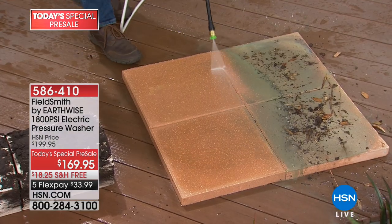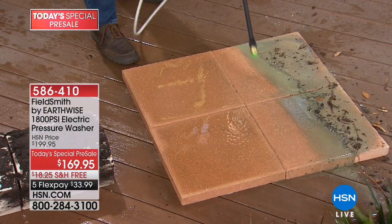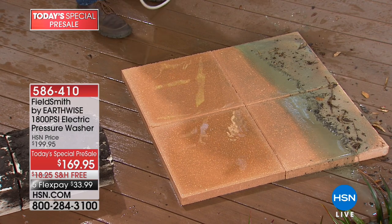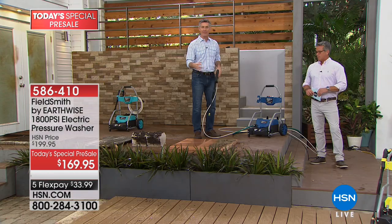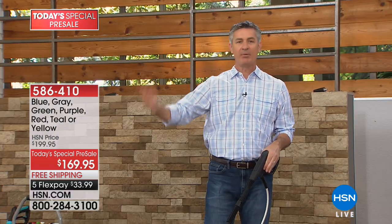And Peter, anybody can do this. I mean, it's pretty easy. You're doing it with one hand. It absolutely is. Here's why everyone loves the pressure washer. You're watching me do these pavers. This could be the driveway, the sidewalk. It could be the wooden deck. It could be that PVC fence.